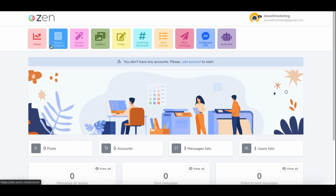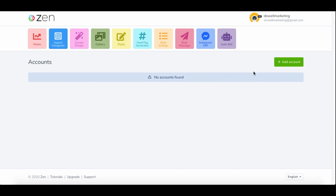Okay. And so right here it says import Instagram. This is where you're going to add your Instagram account. I highly suggest creating a brand new page, or using an old page that you don't really care about. Change the name over to something that's relevant to the niche that you're going to promote your product or products in, and then just go to work with that.